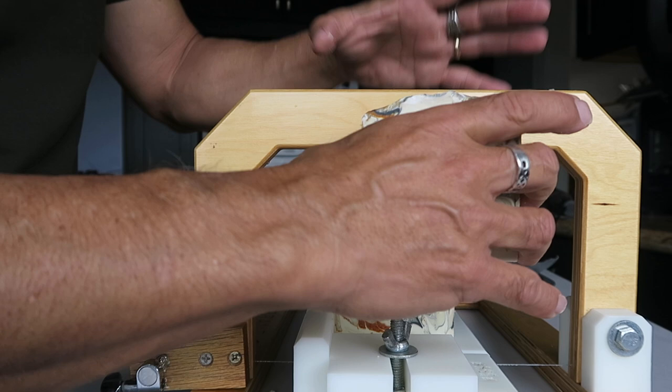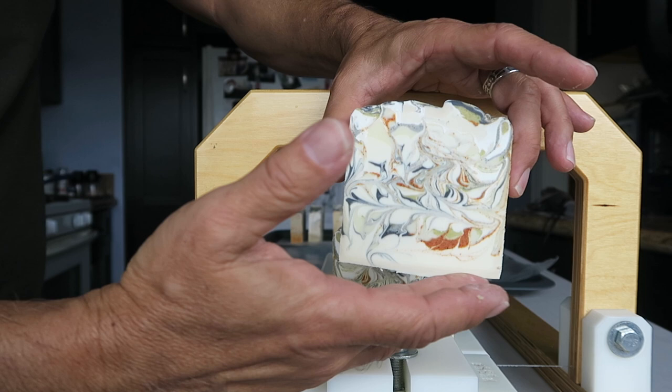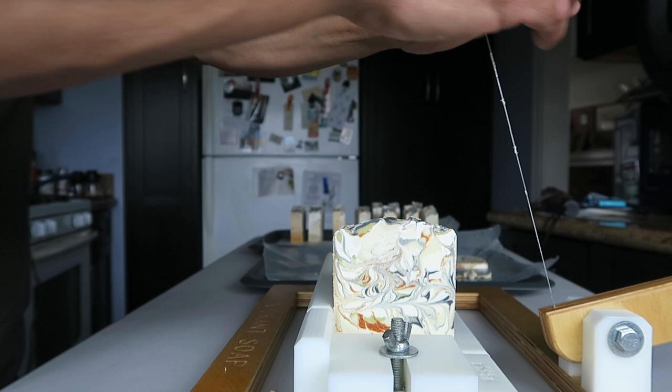So, hoping you like this soap. A little tour through the island that had all these Palo Santo trees. It's very interesting.